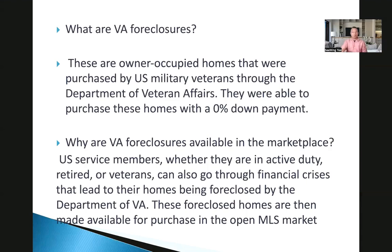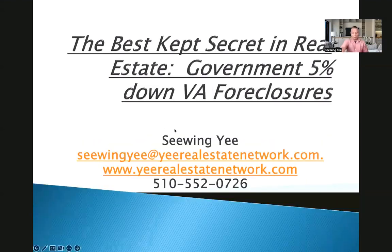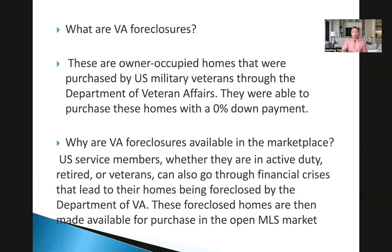Anyway, with that said and done, the foreclosures are in the marketplace because, unfortunately, there are a small handful of military veterans who, for whatever reason, go through a financial crisis just like regular folks, and they let their houses go because they don't have skin in the game. They buy their homes with 0% down. Things happen, disability, death, or financial crisis, or whatever, and they let go of their beautiful home that they purchased through the government because they're active duty soldiers or military branch of service, and they put 0% down.